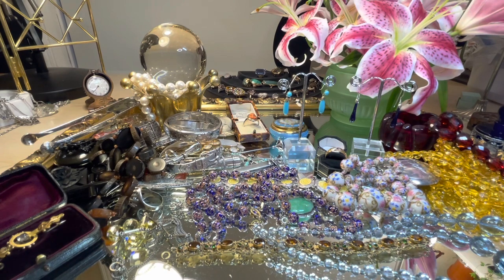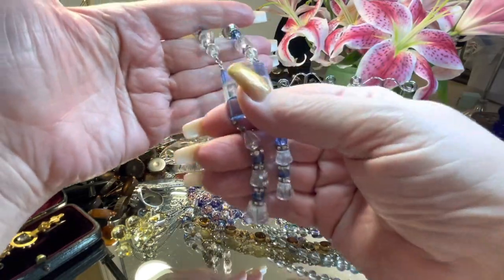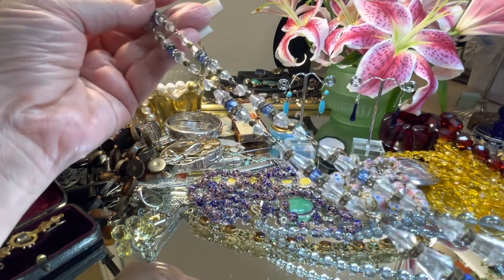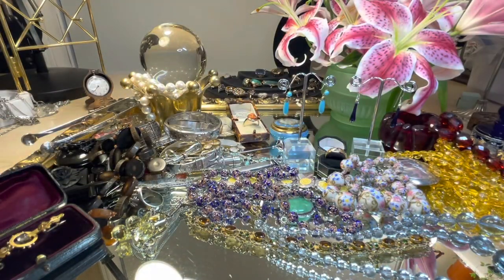There is an incredible Czechoslovakian crystal flapper necklace. This is the bottom. This is the middle. And this is the length. There are a couple Art Deco necklaces as well. I don't want this to run too long, so I'll just show you quickly in my hand.